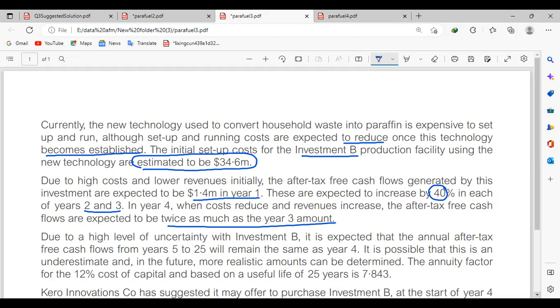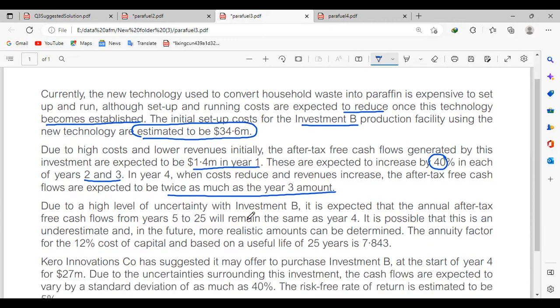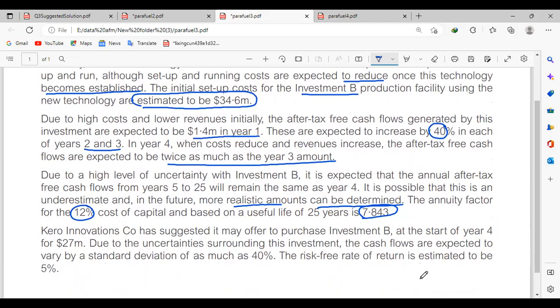Due to a high level of uncertainty with investment B, it is expected that annual after-tax free cash flows from year 5 to 25 will remain the same as year 4. It is possible this is an underestimate, and in future more realistic amounts can be determined. The annuity factor for the 12% cost of capital, based on a useful life of 25 years, is 7.843. The examiner has used this annuity factor.